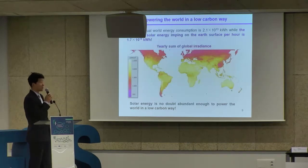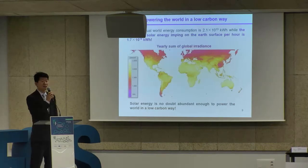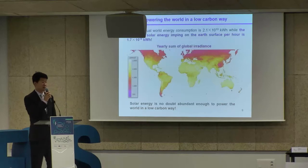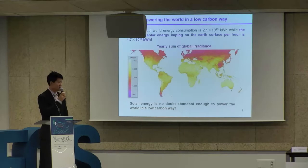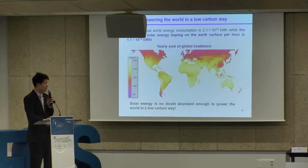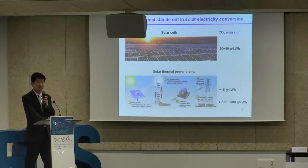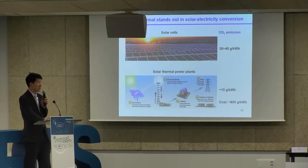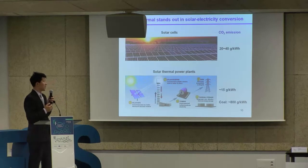The current annual world energy consumption is about 2.1 times 10 to the 13th power kilowatt hours, while the amount of solar energy we receive per hour is even 8 times higher. That means solar energy is no doubt abundant enough to power the world in a very low carbon way. We all know that solar cells and solar thermal power plants are the two best known and very popular ways to convert solar energy into electricity.